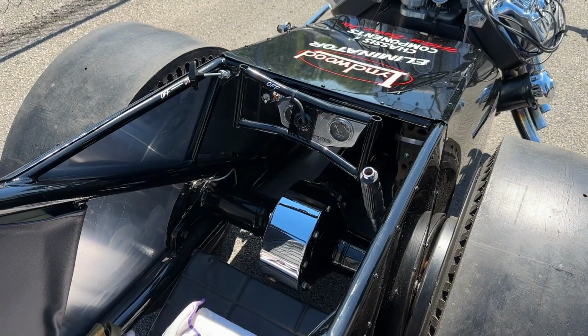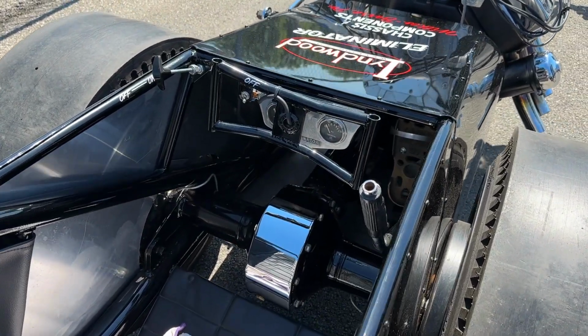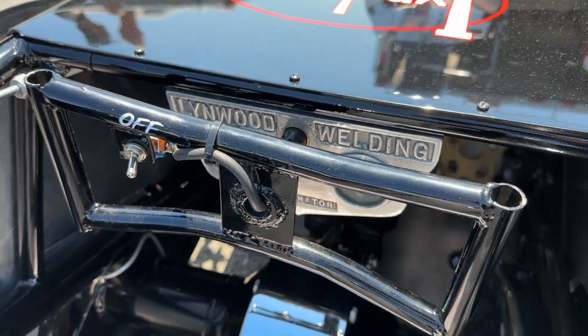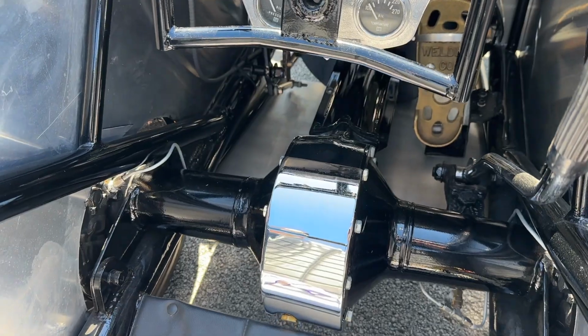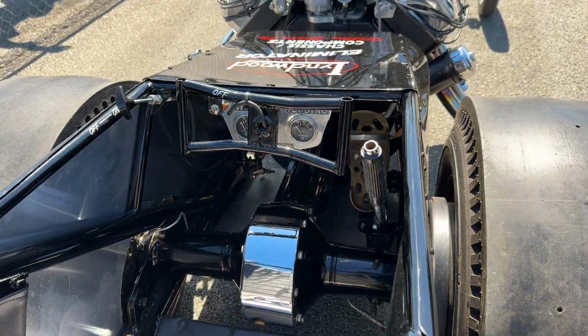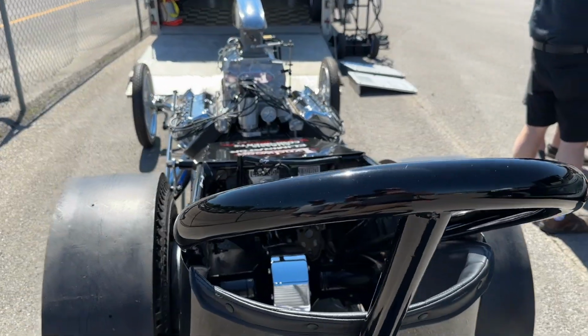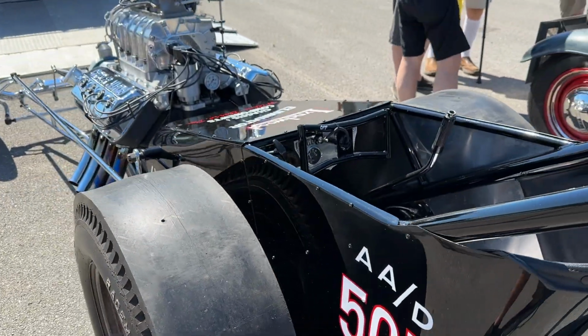Now this car has an early Ford banjo-style rear end. You can see that early version of the butterfly steering wheel. It's just made out of round tubing. You can also see that cast aluminum dash that's holding those two gauges. It says Linwood Welding. Notice there's no D. That's actually correct for the car.